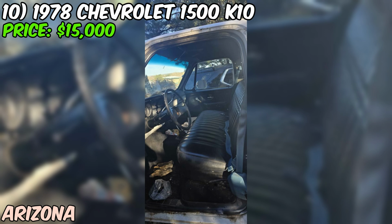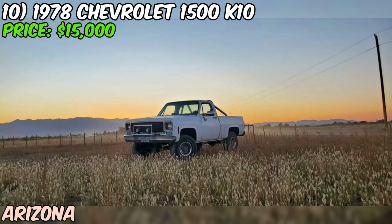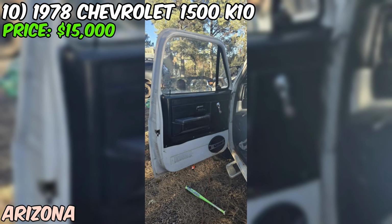While they're open to trades, the owner prefers cash, which is usually better for both parties in these transactions. For anyone considering this truck, I'd say it's worth a serious look. These K10s are only going up in value, especially ones that have been thoughtfully modified while maintaining their classic charm. Just make sure to do your due diligence.